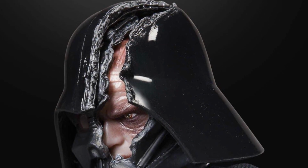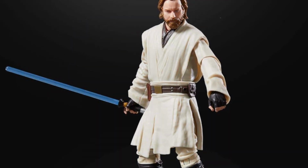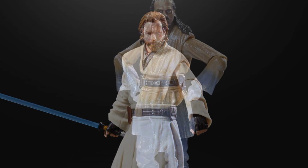So let me know what your thoughts are in regards to these figures. Which one are you most excited for? Most definitely excited for the Darth Vader Duels In figure, guys. But you let me know what your favorite ones are. Put those comments down below.